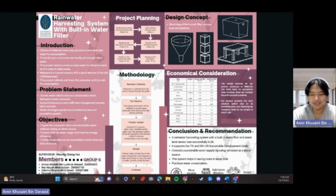For the first 2 to 3 weeks, we identified the problem and brainstormed the idea. Then at week 4, we started collecting the data from our survey. From week 4 until week 6, we worked on the extended proposal. From week 8 until week 10, we designed and fabricated the prototype. Then from week 10 until week 11, we worked on the e-poster and video, and lastly from week 10 until week 12, we worked on the final report.